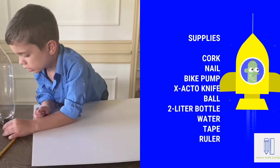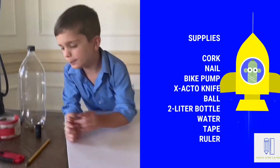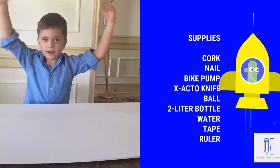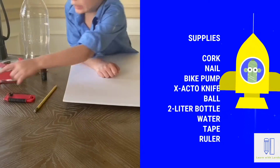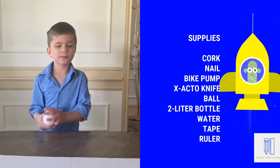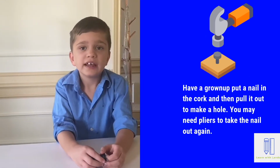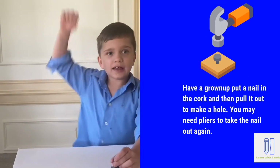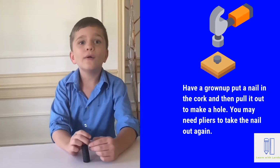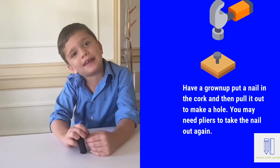Take the cork, water bottle, bicycle pump, pencil, X-Acto knife, and cardstock sheet. A ruler. That's what we have today. I forgot you need a ball too. Have a grown-up put a nail in the cork, then take it out. Be careful, it might hurt you.